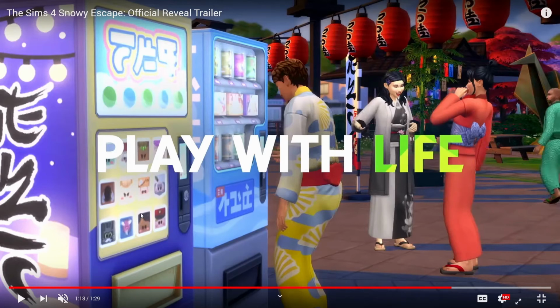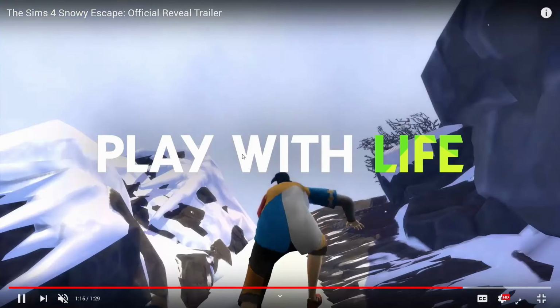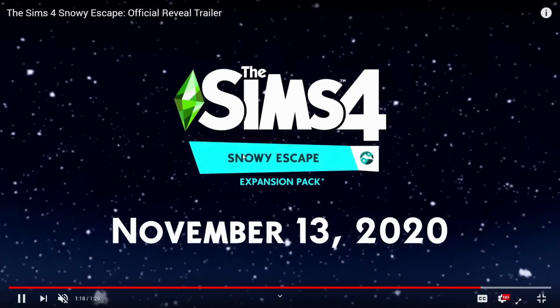But we can also see some more vending machines. Vending machines are just everywhere in Japan. I can definitely see the Japanese vending machine influence from this. But this definitely looks like a drink and possibly a meal machine, because there are actually a lot of vending machines in Japan that have hot meals, like hot soups. You can even get hot coffees in the winter time out of vending machines, and they're honestly quite good. They're not that bad. There he goes, he's drinking from the vending machine, and again we just have more Sims doing winter activities. But that is the trailer, guys.